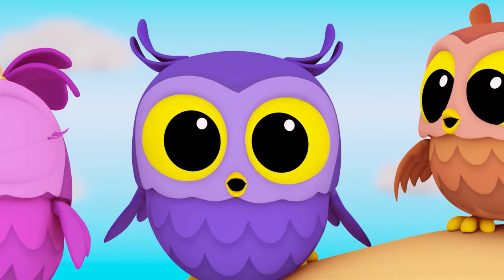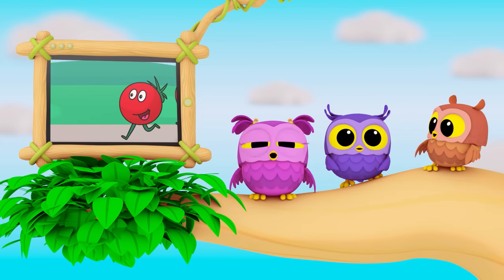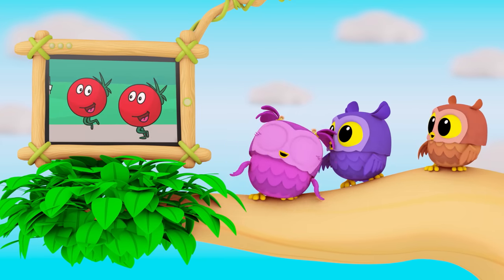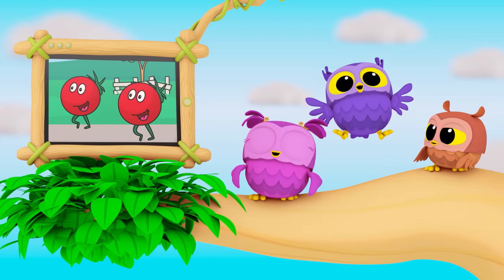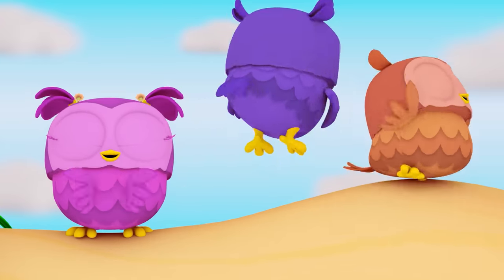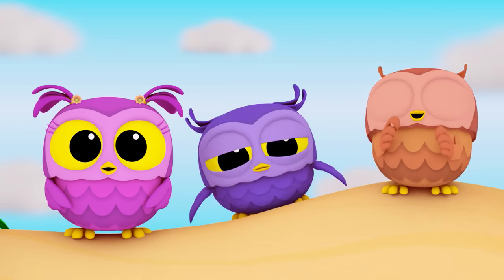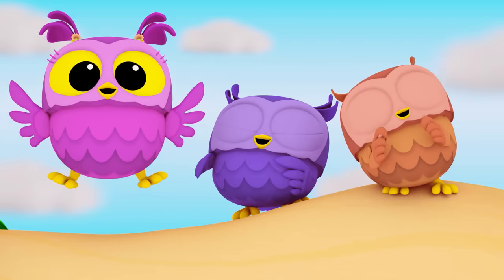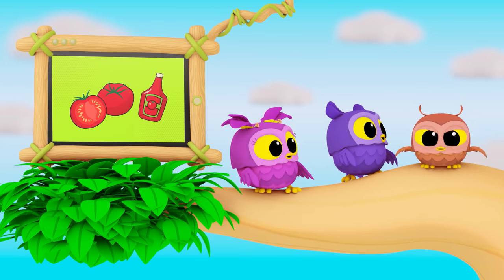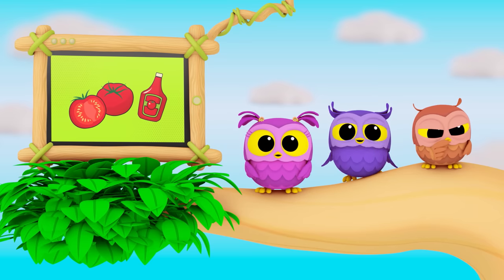Yum. Yum. Yum. Do you know what the slow tomato said to the fast tomato? I'll catch up with you later. It looks like you owls need to catch up on your playtime. Hoot, hoot, hoot! Wow, tomatoes are pretty great! Aren't they, Hoot, Scoot, and Wah?